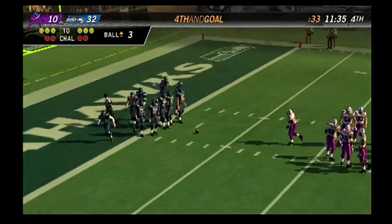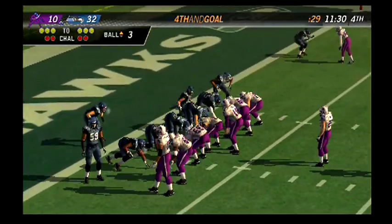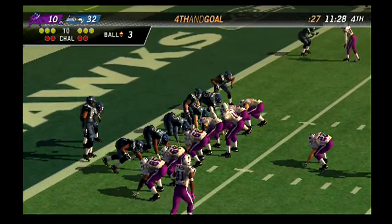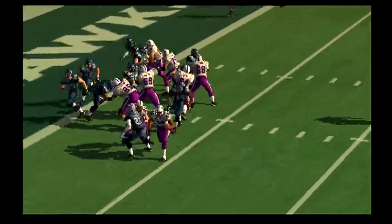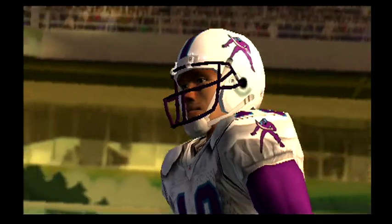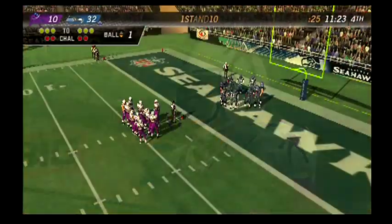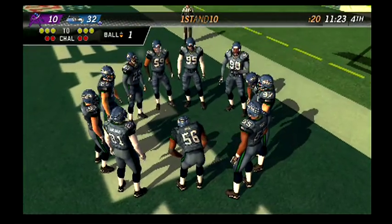It's fourth and goal. A little misdirection. Jennings is there on the stop at the one-yard line. They failed to put points on the board, and those are points you just can't leave on the field in the fourth quarter.